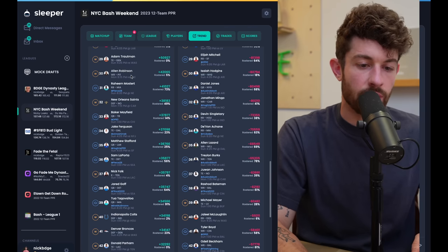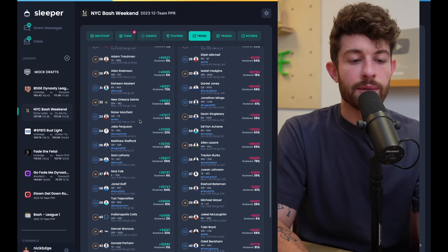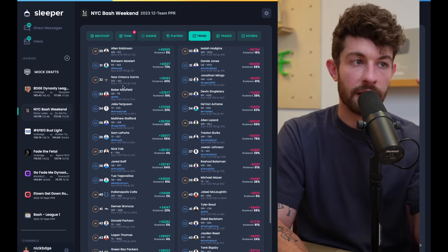Okay, I just realized, wait, it says 5% roster there, but when you click on it, it says 94%. I'm assuming Allen Robinson is available in most of y'all's redraft leagues. So go spend 5-7% on Allen Robinson and have a nice PPR play in your flex spot.